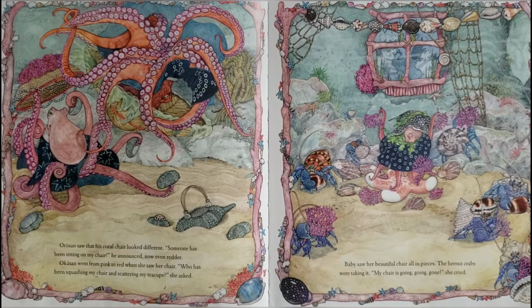Otosan saw that his coral chair looked different. "Someone has been sitting on my chair," he announced, not even redder. He's even redder now. That means he's getting more and more upset. Okasan went from pink to red when she saw her chair.